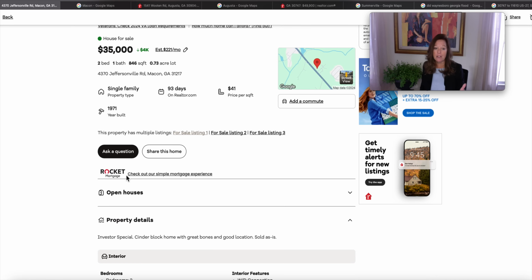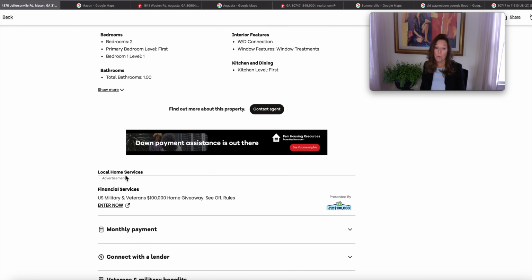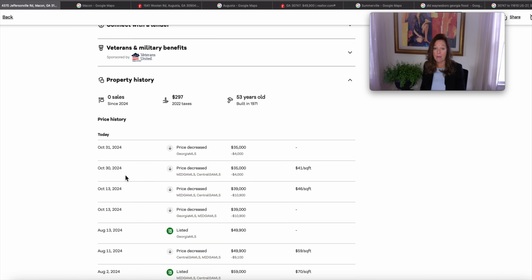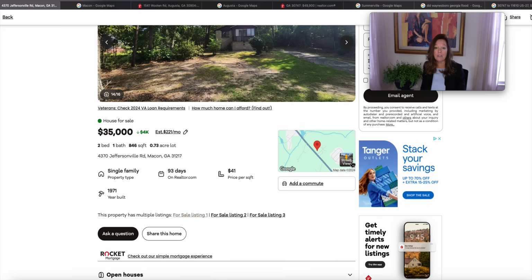And it says here, cinder block home with great bones and a great location. And that's all they say. So maybe that's part of the reason it hasn't sold. And for the history, this one was listed in August for $59,000. They've reduced it several times. Now they're down to $35,000. It's 53 years old. So let's look at the street view for this one.